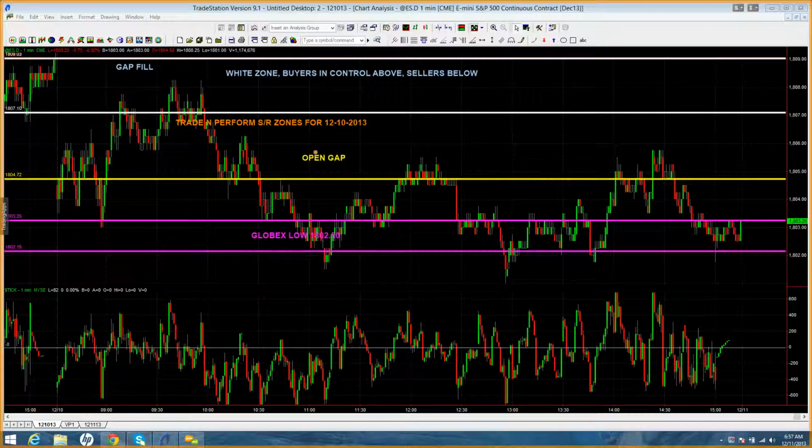The primary concept from yesterday was that with the gap down, it gave an opportunity for sellers to come in and push lower. There were two keys to making that work. The first was we had to push below Globex lows, which was 1802.50. And then we needed to get below and hold under 1800.